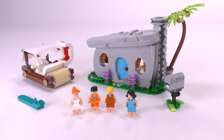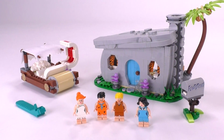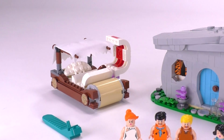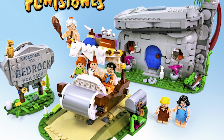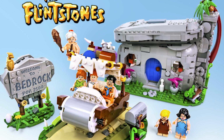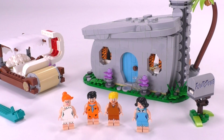And also a quick commentary on what's missing compared to the project from Andrew Clark. First of all, the Flintmobile, the car, I'm gonna get into this guy in a second, was having some sort of a driveway, and also there was a Bedrock Population 2500 sign that is iconic to the show and shown in every single intro, I think, of the cartoon. So I missed that. I hoped for this to be there.